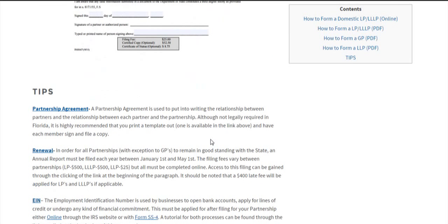We recommend here at startabusiness.org that each partnership draft a partnership agreement. What that does is just puts into writing the relationship between partners and the relationship between a partner and the partnership. You don't need to do this in the state of Florida, but of course it's highly recommended because it's the only thing that will be put into legal writing concerning the ownership and the management of your business.